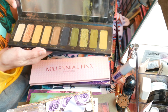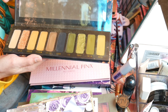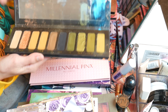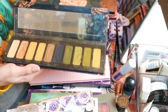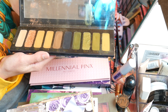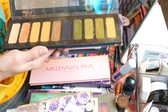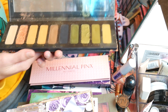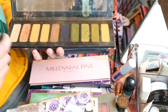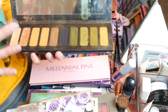So this one is the original, and this one was like a fan favorite for a while, and then it disappeared. And then they brought it back, obviously reformulated, but that wasn't until years later. And the issue was that people were getting, like, the shadows were falling off. They were puffing up in the pan. And I think it was something along the lines of like the aluminum that they used for the tray was reacting to the chemicals in the shadows.